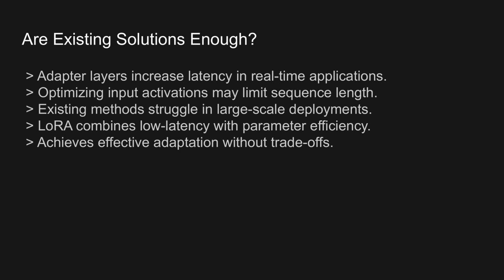LoRA, on the other hand, uses low-rank matrices to achieve efficient model adaptation without the added latency or sequence limitations. This approach combines the best of both worlds: reduced parameter requirements and no impact on inference speed. To sum up, existing solutions provide partial answers to the challenge of efficient model adaptation, but they fall short in large-scale, real-time applications. LoRA's low-rank adaptation offers a promising alternative by addressing the core limitations of these methods.